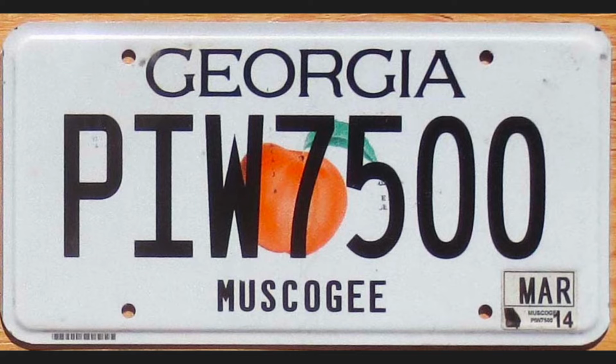Here's the other standard issue plate. I think this looks pretty classic. It's got the peach in the middle as the symbol in the background. That's it. And it's black and white. Other than that, it's a very good color combination, very readable.